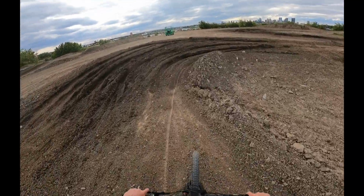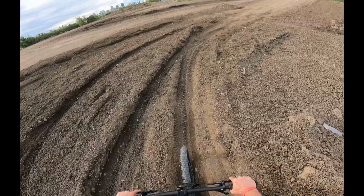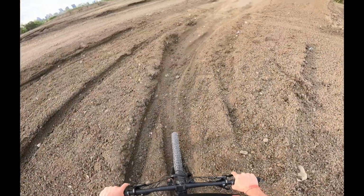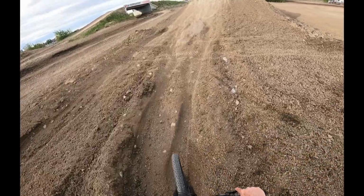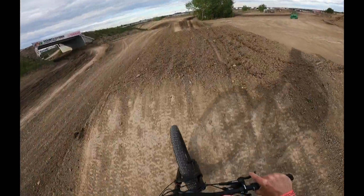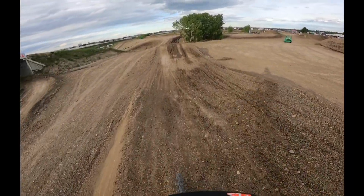I'm gonna try inside here. I don't know what happens. Oh, I should have just kept speed. Could have just rolled that. Now I can't pedal. Yeah, I'm making a mockery of this lap, folks. But look at those square edges. So what it does, it just shows you the toughness of these tracks, of this track.